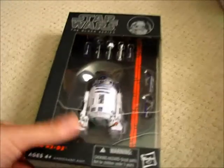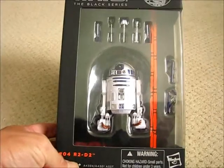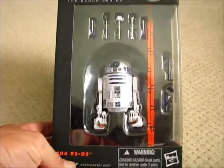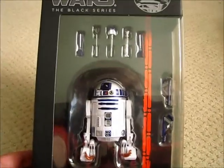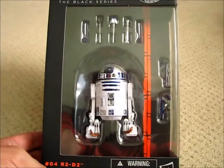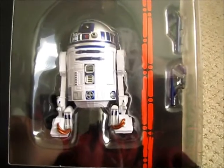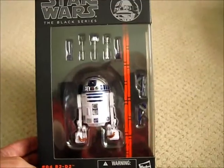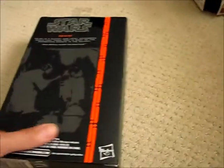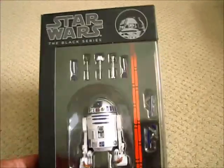I did find this at Target a few weeks back. This is of course the Black Series R2-D2. So pretty much I've got all of the first wave now of the Black Series. So pretty cool. This was $20 at Target. Kind of neat that they make up a little bit for the small size of R2 with all of the neat accessories that come with him. But still, I think a little bit pricey for a small guy like this. But still, very happy with the Black Series.